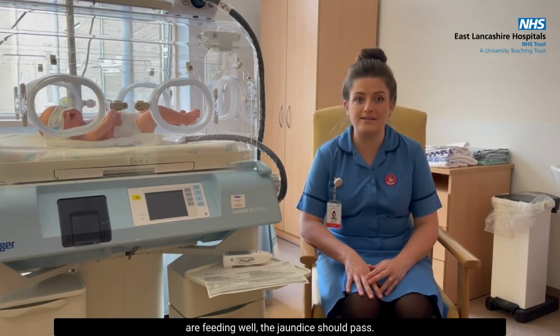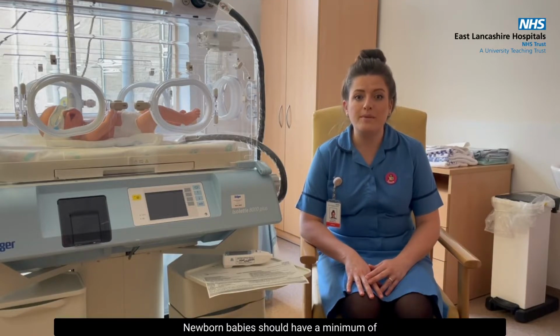Jaundice can often make your baby sleepy, but it is important to remember that a sleepy baby should be woken for feeds, as this will reduce jaundice and prevent excessive weight loss. Newborn babies should have a minimum of 8 to 12 feeds every 24 hours.